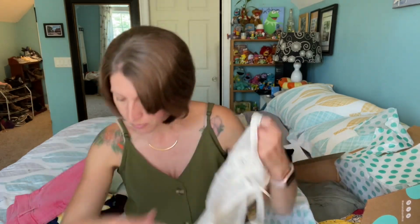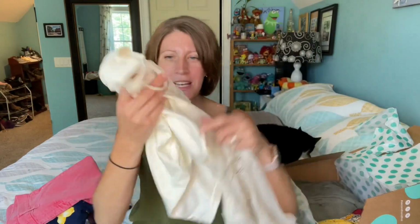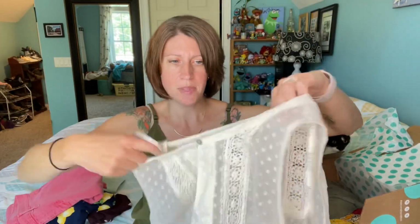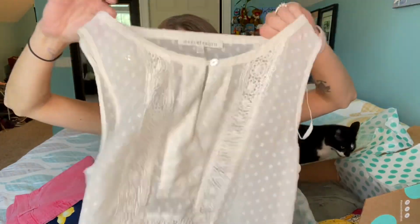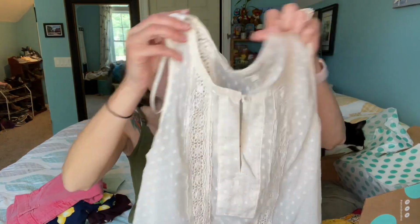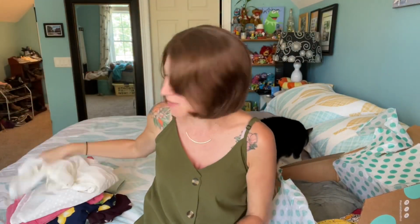Next up is this Daniel Rain top, and it looks like it comes with a cami that can be worn under it, I'm assuming. Because this is very sheer, it must have come with it originally, I guess. But look how pretty this is. This is adorable. I think this is another item that I favorited. I love Daniel Rain tops. They're just so pretty and feminine. This one has the Swiss dot look and then all this pretty crochet detail on the front, and even a little opening here. Super excited for that one. I feel like I've said that about almost all of these, probably because I picked a lot of them out myself.